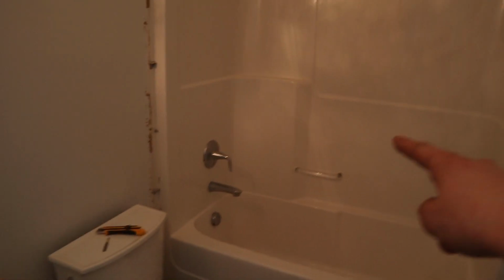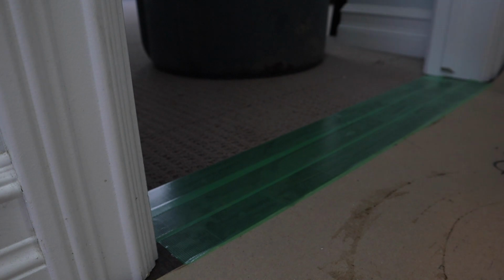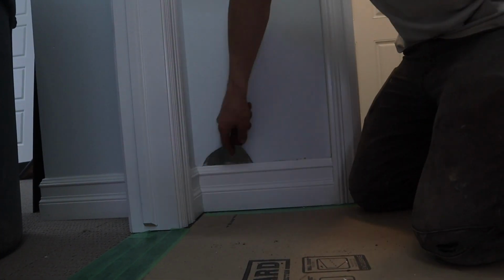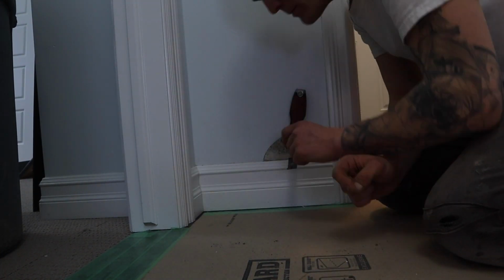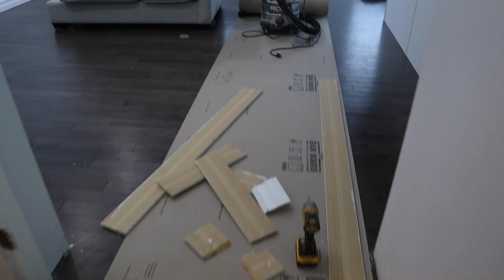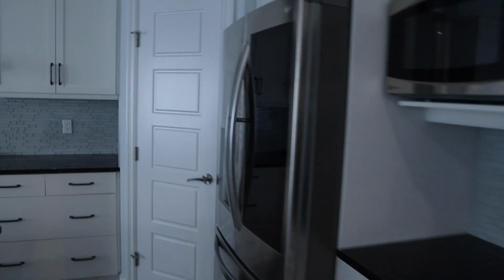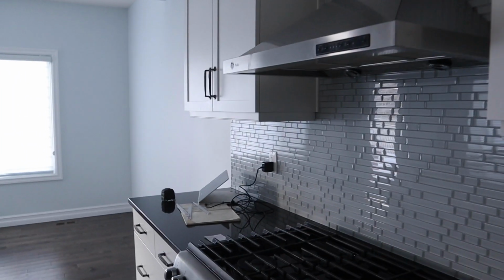Got a jump on taking up some tile around the shower. It's good to go. Just kind of waiting for the rest of my RAM board to show up, and then I can probably get a jump on doing some actual baseboard work. Getting some of this tile stripped out of here. These backsplashes are gonna be kind of a pain in the ass. Gotta make sure everything's protected. That guy has to come out.